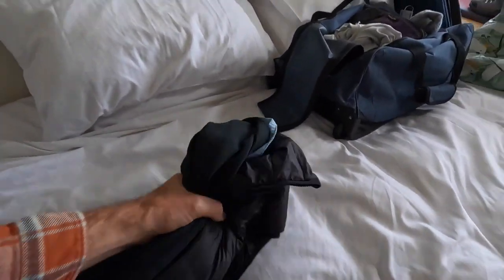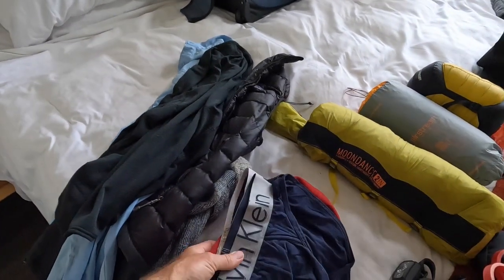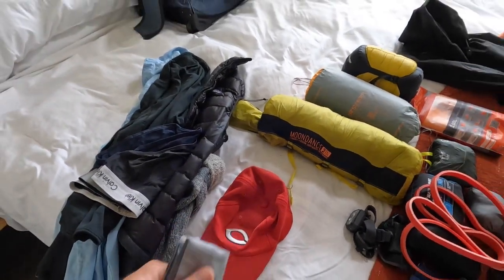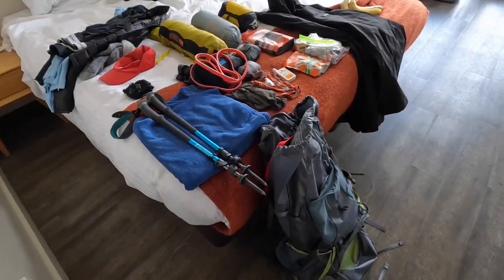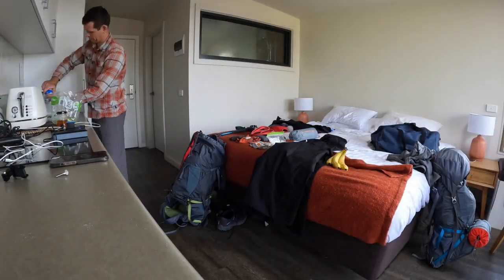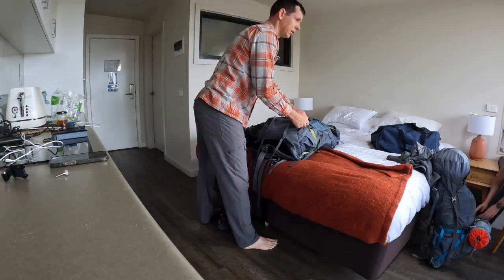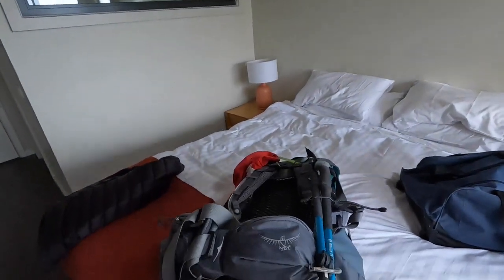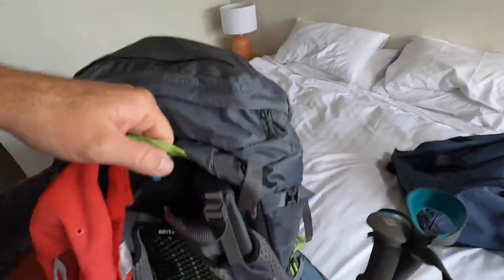I've got a spare shirt, a thermal shirt, thermal jacket, spare pairs of undies, otherwise I'll be wearing the same clothes the whole time, a hat, and the handkerchief. And now I'm going to start to try and pack it all in there. And that's it. Bag's all packed, ready to go. And it's very heavy. Probably.